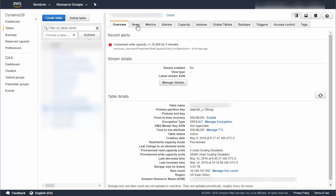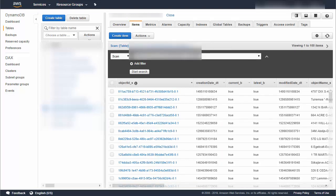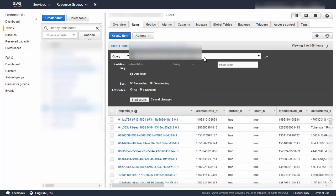We showed this yesterday as well, but Dynamo allows you to view all the items that are in the table, and it happens from this screen here. You need to be careful using this screen because you can easily run a scan on your table. By default, it's going to do a scan if you're running a search. That's what we definitely want to avoid, because with 10 billion objects in this table, that scan is going to take a very long time.